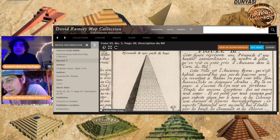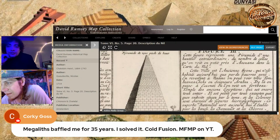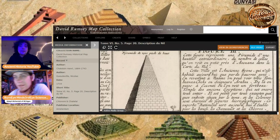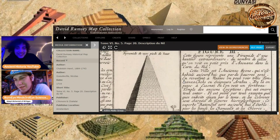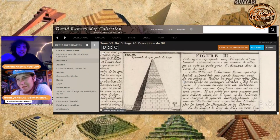Now, even if they were off by a little bit, even if they were off by a teensy bit, that's still 1,200 foot, 1,100 foot, 1,000 foot, doesn't matter. You could be so wrong and it'd still be the biggest pyramid by a mile, because the Giza is 455 foot tall. So this thing is over 1,000 feet taller. Yes, man, over 1,000 feet taller than Giza.